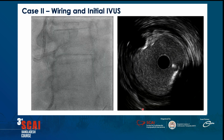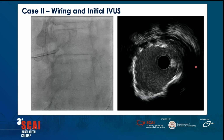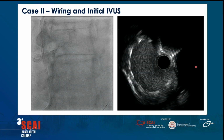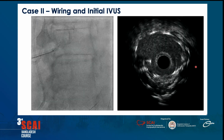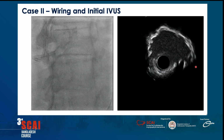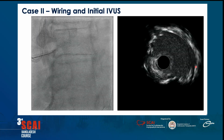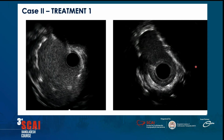So this was our initial wiring and our initial IVUS. This is playing back from the circ back towards the ostium. And what you see is that there's gross malapposition underneath the stent, and then there's even worse underexpansion as you get proximally. Ugh, yuck, right? That's awful, right? And this is a sitting duck for a stent thrombosis now because the very proximal part of this vessel had a minimal stent area of just south of 6, right? So gross malapposition and gross underexpansion.